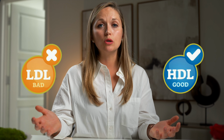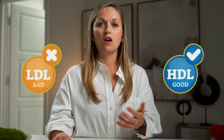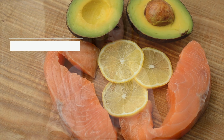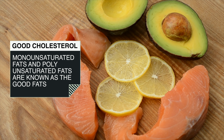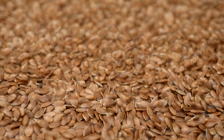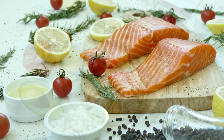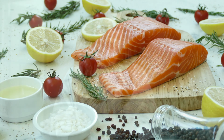Now, remember I mentioned the two types of cholesterol. There's the HDL, the high-density lipoprotein, and the LDL, the low-density lipoprotein. Foods high in HDL, the good stuff, are foods containing monounsaturated fats and polyunsaturated fats. Those are what people refer to as the good fats. These include extra virgin olive oil, seeds like flax seeds and chia seeds, nuts, avocado, eggs, salmon, and some other fatty fish as well. These are the bad cholesterol cleaners.